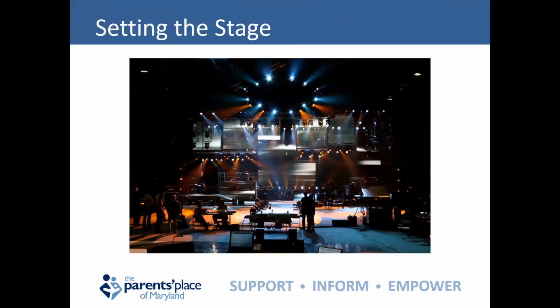So let's really get down to why we're here today. We really want to look at how we set the stage for our families and for our children to really change the trajectory and look at improved outcomes, because that's what we're all in the business of. And this is a journey, which is part of the reason we talk about how you become your child's best advocate.